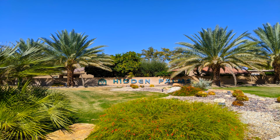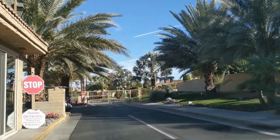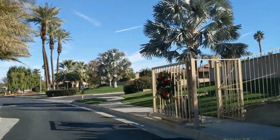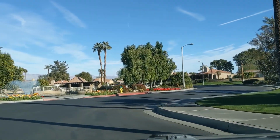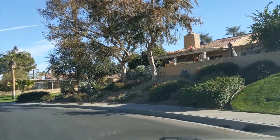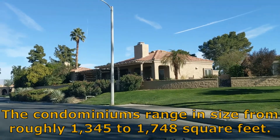Hidden Palms Condominiums is truly a hidden gem. With lots of greenbelt areas, ponds, and walking paths, this gated community is a favorite. Hidden Palms, a gated community of 200 condos, was built in 1980. The condominiums range in size from 1,345 to 1,748 square feet.